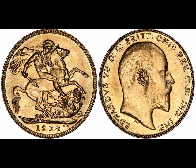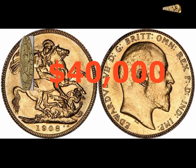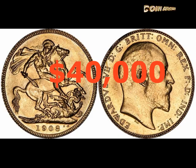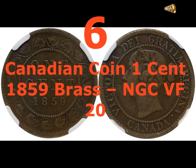6 of these coins appeared on the market between 2021 and 2022. Their prices varied from 10,115 Canadian dollars for a coin graded 60, to nearly 40,000 for a grade 66 coin. 6. Canadian coin 1 cent 1859 brass NGC VF20.